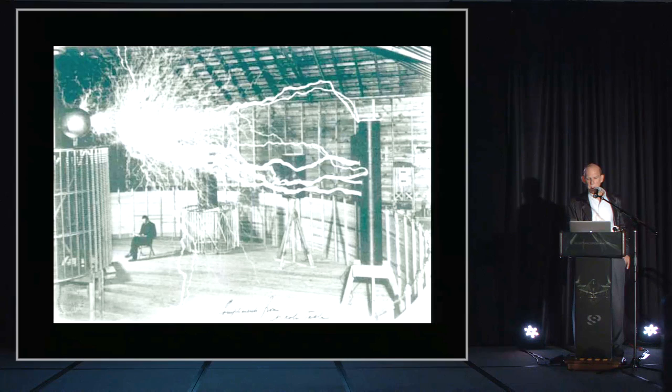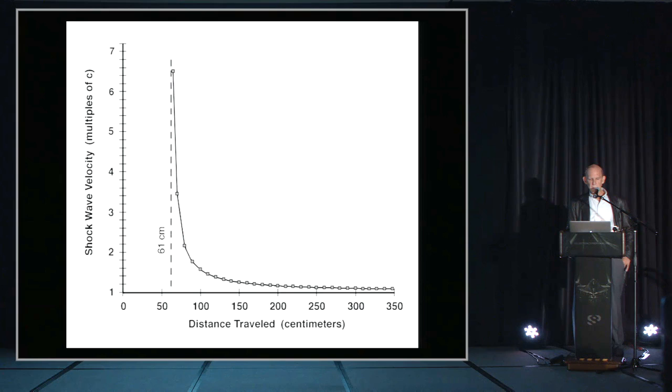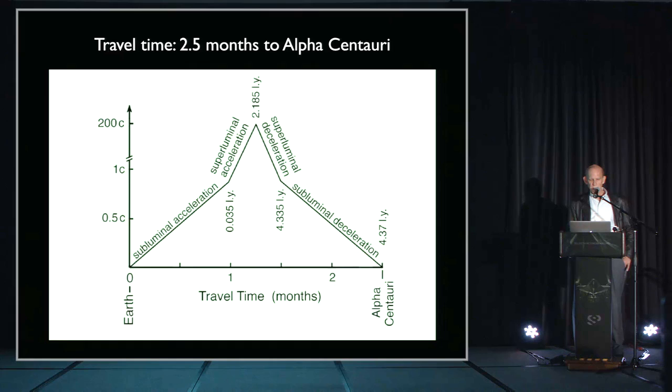So this is the Pakhanov thruster, which can theoretically develop light superluminal thrusts. Tesla had also observed similar effects in his work. I've worked with Guy Obolansky, and we measured superluminal wave transmission with pulses, charge pulses, which is similar to the Pakhanov thruster. Here were the results. We got up to 6.5 times C, close to the dome electrode. So with this, you could go to Alpha Centauri in 2.5 months, but it would take a huge amount of energy. This is the trip. You'd accelerate to 200 times C and coast, decelerate halfway through.